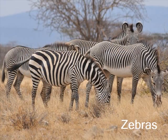I got a snapshot of a number of zebras together just to show you how pretty these animals are. You can look at their skin color. It's so amazing.